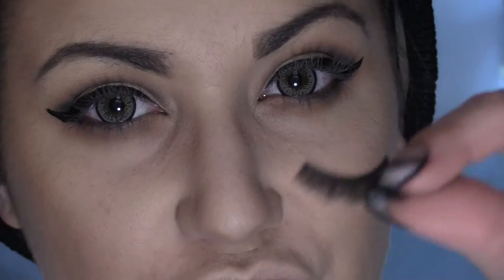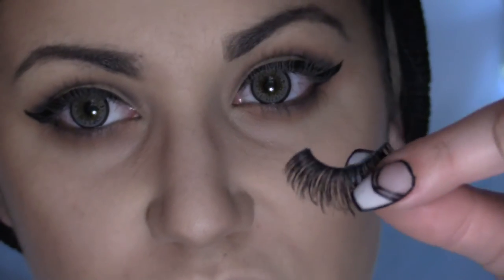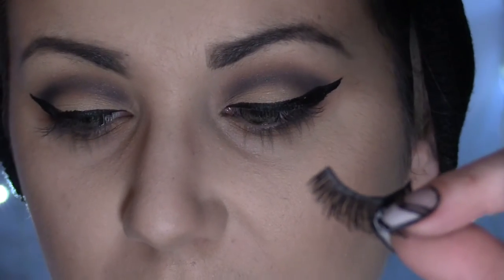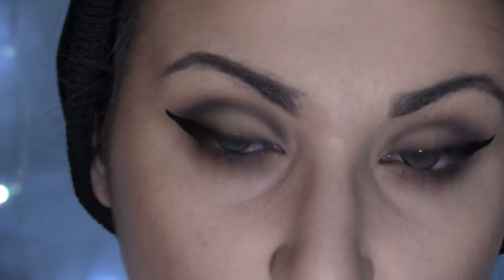Skip it! What I'm gonna do is apply my false lashes. These are just drugstore false lashes and they're called Doubled Up. And I'm gonna apply my lash glue and pop those bad boys on.